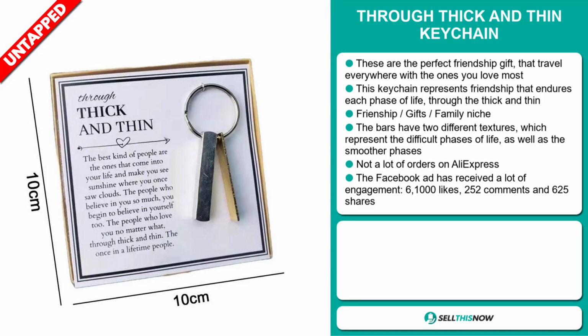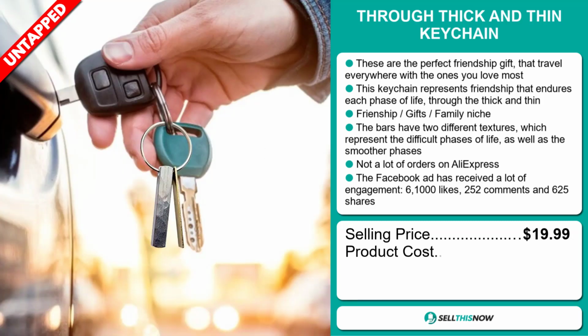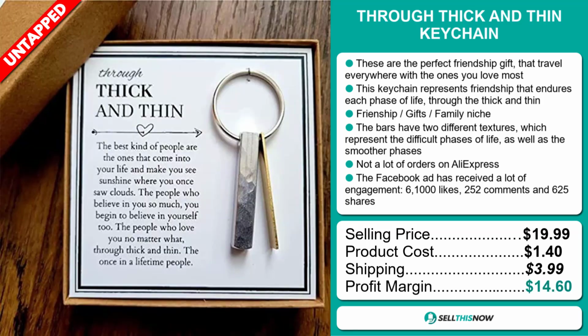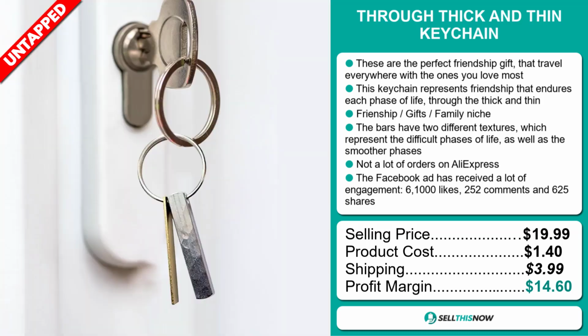Now, the selling price for the Through Thick and Thin keychain is just under $20, whereas the product cost is only $1.40. Shipping will set you back $3.99, so you're looking at a good profit margin of $14.60. Sell this now!